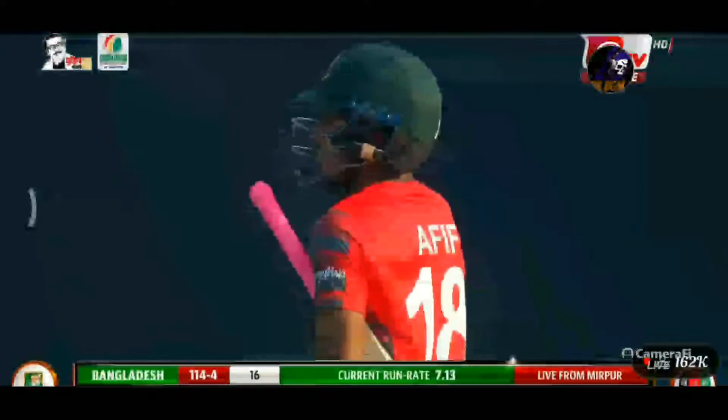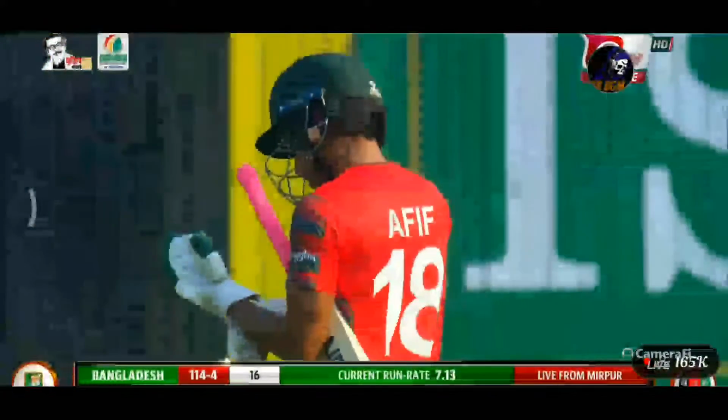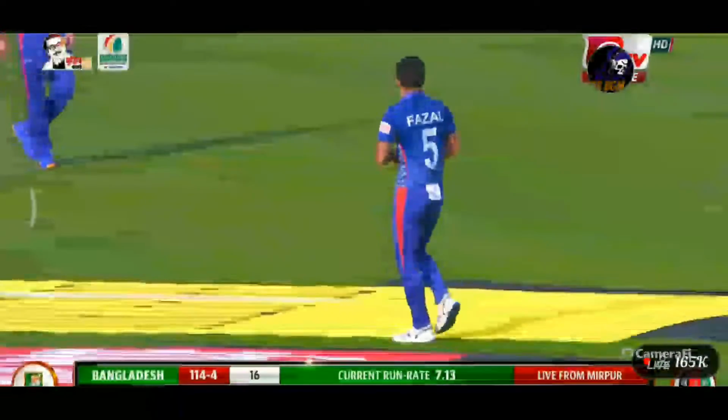And fairly well set. Litton Das and Afif at the crease. They'll be looking to try and get to that 150, 160. If they're going at 13 runs an over, and that is a big amount of runs an over, they'll end up on 166.